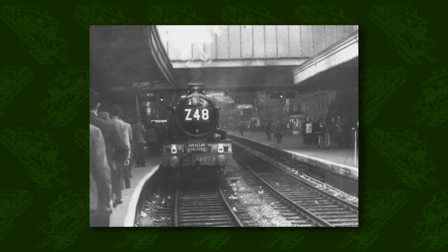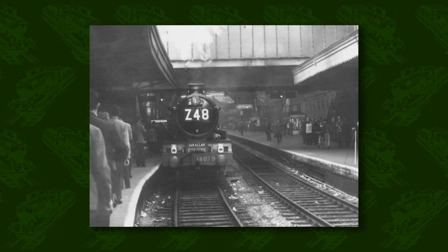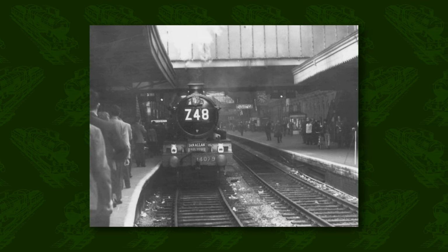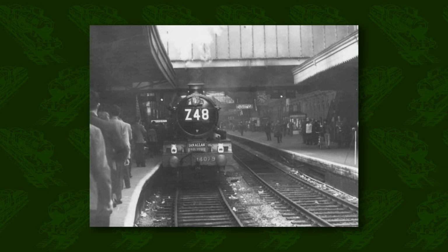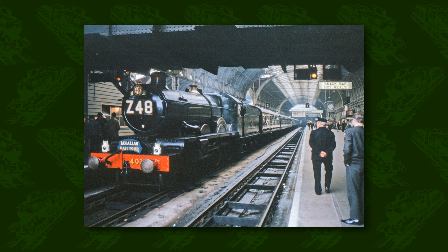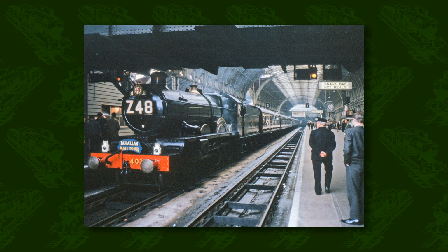Although no longer in steam, City of Truro's presence was still felt by the region. For the 60th anniversary of its record run, and as the swan song of the Castle class, an excursion was held along the Ocean Mails route. 4 Castles were assigned to the return train, with the first leg from Paddington pulled by 4073 Pendennis Castle.